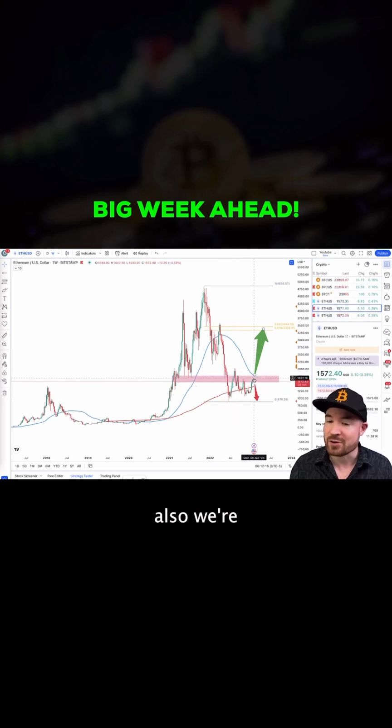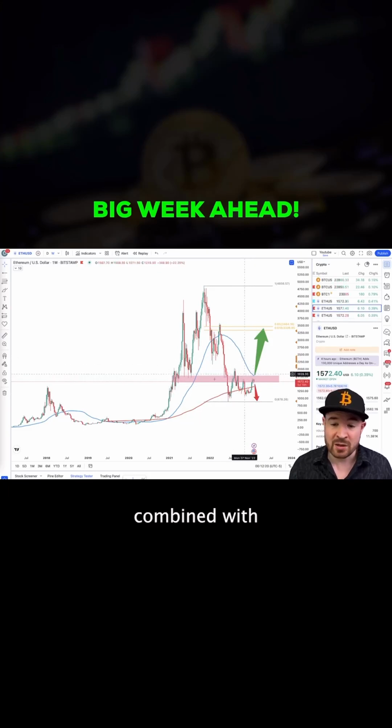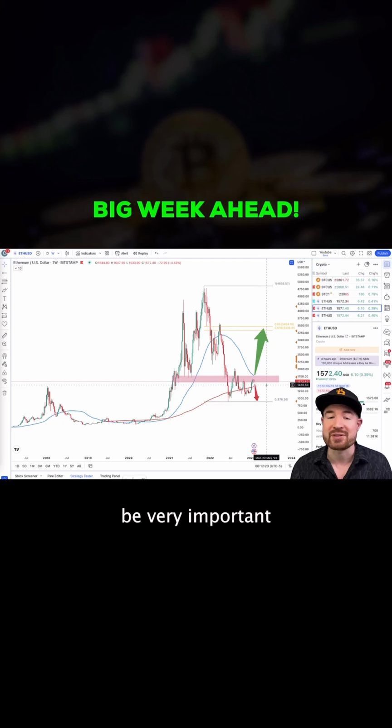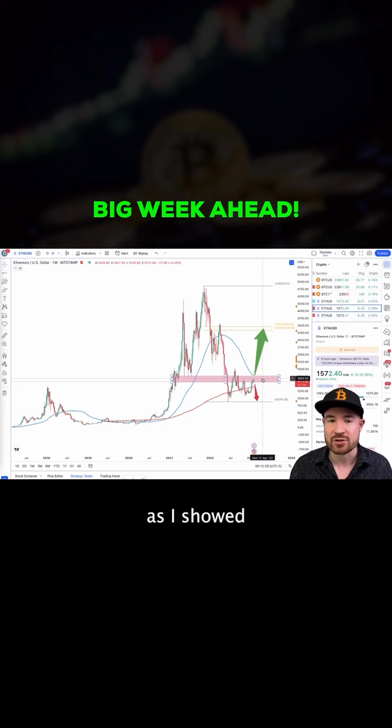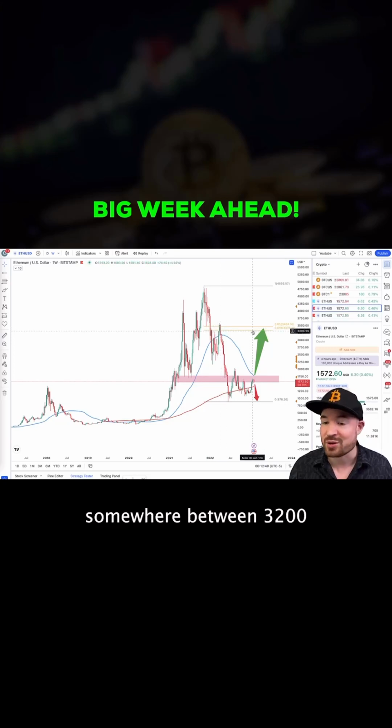So now we're approaching this 50-week moving average here in blue, which combined with this resistance level is going to be very important to see what Ethereum does. Because if it can get back above this level, in the same way as I showed you on Bitcoin, if we can reclaim this 50-week moving average and get above this resistance level, so get above $1,800 with the weekly close, things start to look interesting for the bulls, and potentially that opens up the road for, again, a move to the Fib Golden Pocket, which also coincides with about this high, somewhere between 3,200 and maybe 3,500. But again, that is a big if.